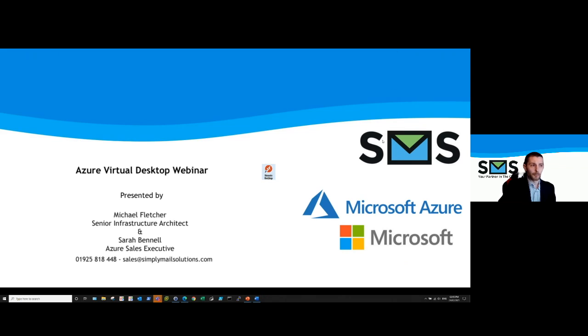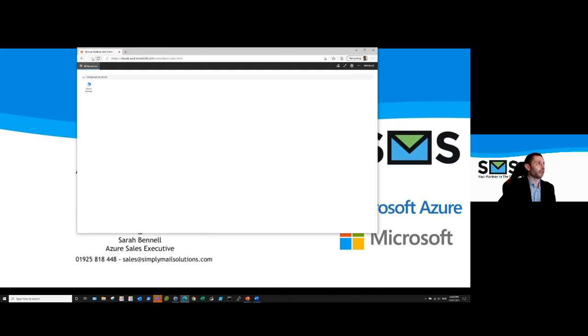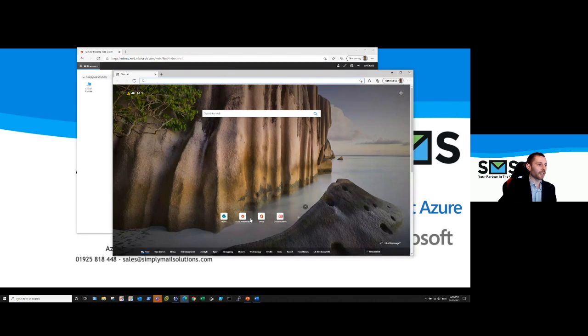And again, you don't need that option. You can just access this through another means, which I'm going to show you now. So I just quickly load up this. As you see, it's already connected in here. But if I load up a new window for you, all you would need is the URL, which we will happily provide to you if you take up this solution.